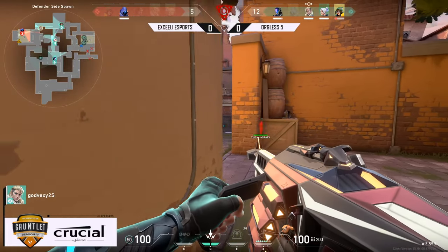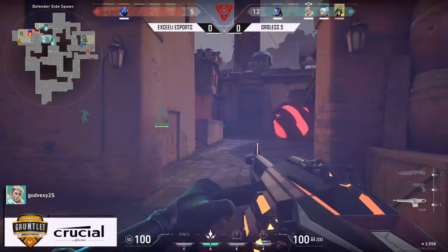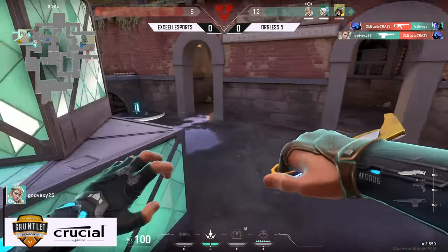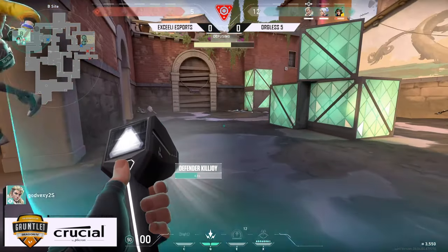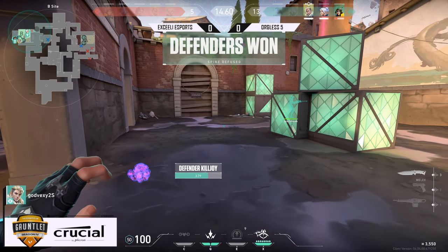A Vandal was lying right next to him, by the way. He just teleported without picking up. That's exactly what I was just going to say, that he could have picked up the Vandal. And by the way, the deadliest weapon in the game. Sorry, the second deadliest weapon in the game. The first one is Shorty. The second deadliest weapon in the game has finished it up.